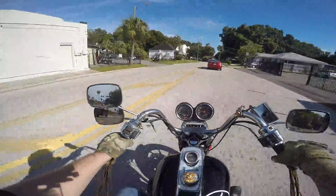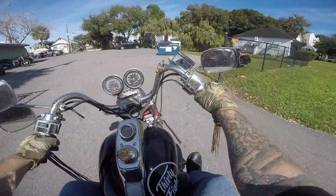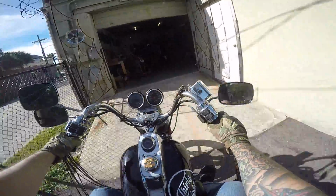Man, we've got to do a video on that scooter with the sidecar. How much do you guys want to see old Shadetree riding around in that sidecar? That'd be hilarious. Oh, right in the shop.